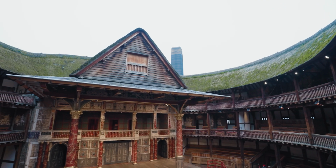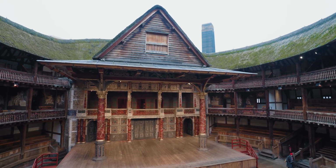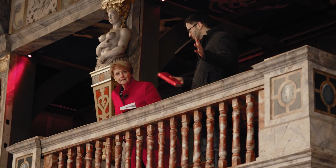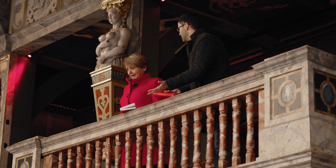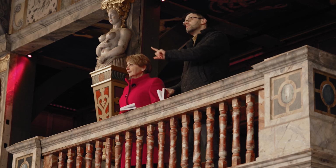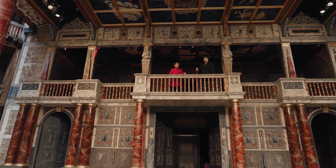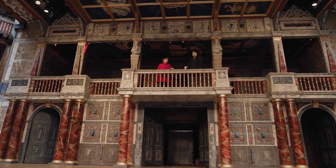So, Anne, I've picked up a couple of copies on our way upstairs, up into the gallery. Romeo and Juliet, the crucial gallery scene. It's very high up here, isn't it? It's higher than you think, but it does mean you get a wonderful view of everyone on your level. But we're not doing the bit where Romeo and Juliet are on the balcony together.